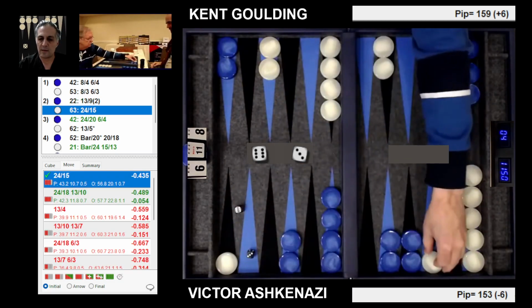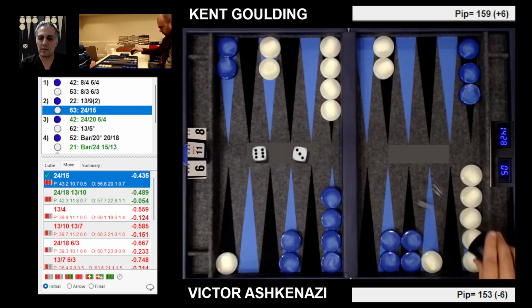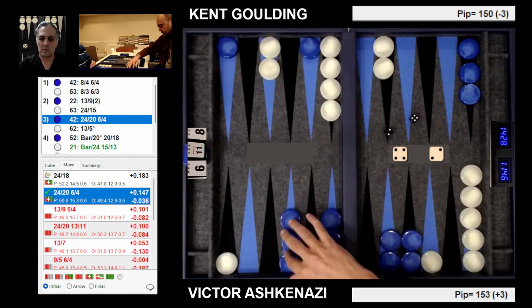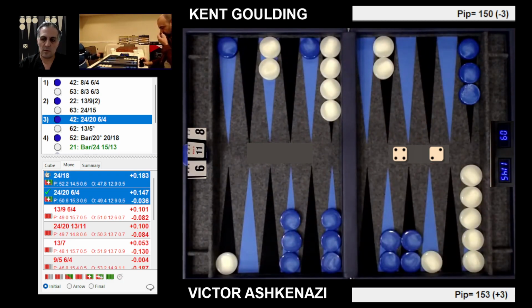6-3 for Kent. He can run all the way. Nice. The midpoint is reduced for Victor. So that's an issue when you have 2 back checkers, especially when they're glued back like that, both on the 24-point. You don't want to strip your midpoint. So there, 4-2. Looks like it was a little better to come out all the way.